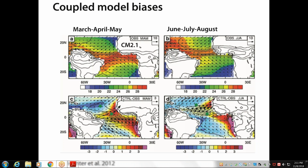All right, so a couple of model biases. You can't really ignore them in the tropical Atlantic, and possibly some of them might be due to problems with mixing parameterizations in the models. That's one motivation for understanding turbulent mixing better, to improve the models.